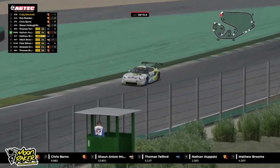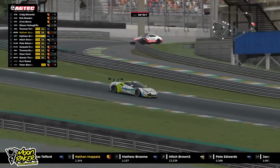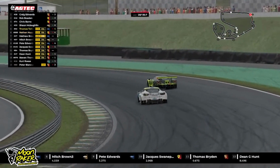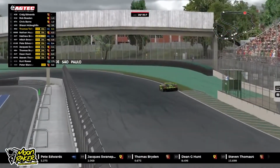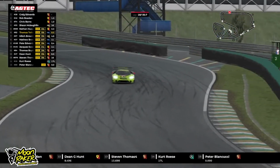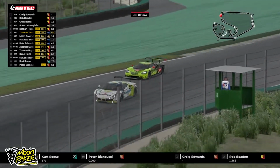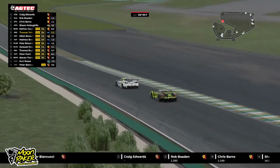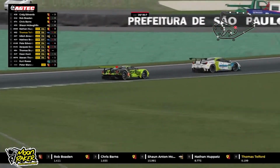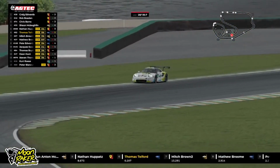And Telford goes through on Matt Broom, who's now in the pits. Telford and Huppets. Oh, a little bit loose coming out of there. A bit of a moment there. Let's have a quick look at that. Watch here. Just a little bit loose coming out of there. And it looks like Huppets has gotten past him. So he won't be happy about that, but might be able to save a little bit of fuel there. So now only the top four left to pit.